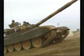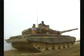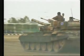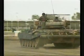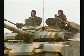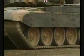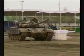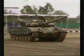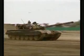T-72. Not only was the T-72 built in large numbers for the Soviets, but it was the primary tank exported to the members of the Warsaw Pact. In addition, Iraq, Iran, Syria, Algeria, Libya, and more than a dozen other nations made the T-72 one of the most widely used tanks of its generation. It was also manufactured in Poland, India, the former Czechoslovakia, and the former Yugoslavia. It is still in production in some of these countries.